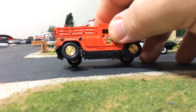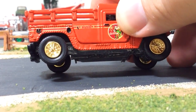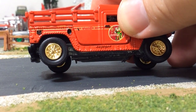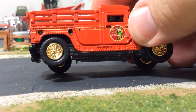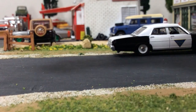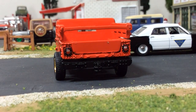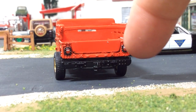You've got the Coca-Cola logo in the graphics that run along the side of the truck. That is so small too. To the naked eye, you cannot see that. You can hardly see the Santa Claus here to the naked eye. So that is dope. These details are pretty awesome. And then check out the detail in the rear with the tail lights. Painted tail lights with reverse lights, and the tail light encasement is also detailed.